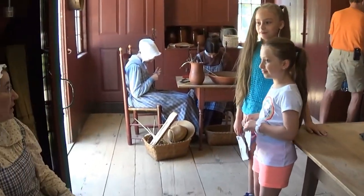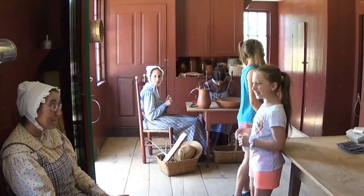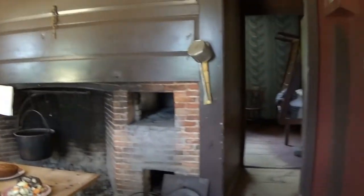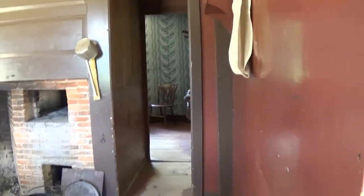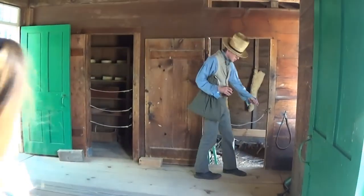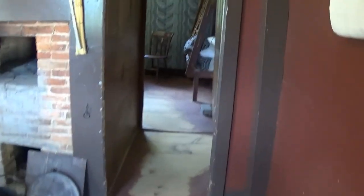Do you know where your room would be? If you look back there, you'll look up, you could sleep in the attic. This is the perfect house for you two young ladies. Whoa. Yeah, I wish I could take you up there to see it. It's just the same as it was when the Bixby girls lived here. So they had cows.